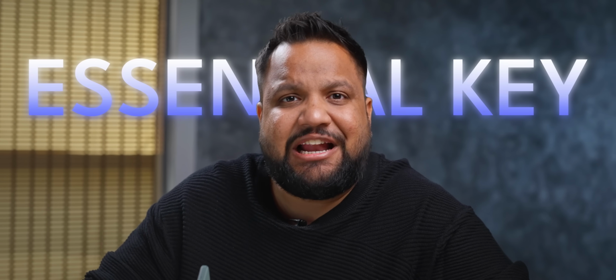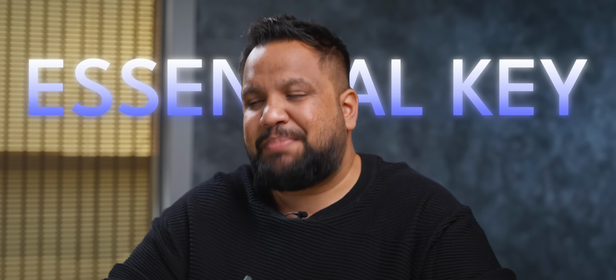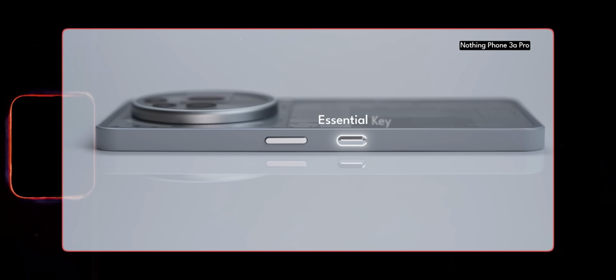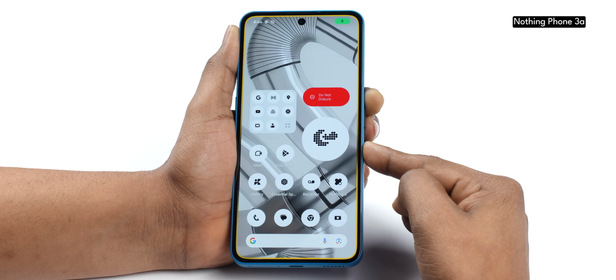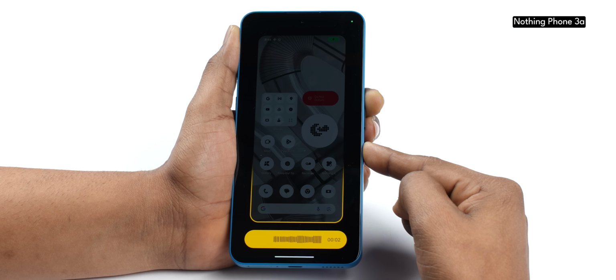Now, yes, I did mention that I will talk about the essential key and the essential space. So right now it's a bit of an unfinished mess, and I have spoken at length about it in my previous videos. Essentially, with this key, you can take screenshots, you can create memories, you can record your voice and add voice notes on top of it as well. But you cannot search through it with your voice. There's not much more AI use beyond that. Plus, you cannot remap this key to be a camera control button. The camera shutter button option is coming in a near future update.